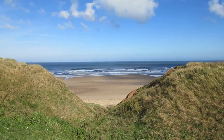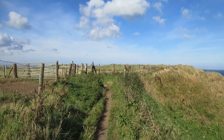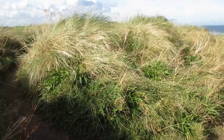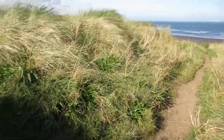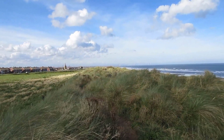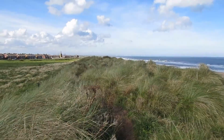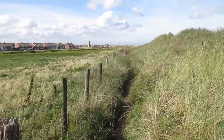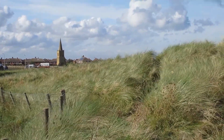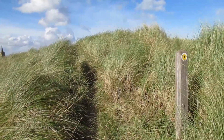If it's not too windy, you should be able to hear the sea. Seems to be a junction of tracks here, but we go straight on. We're really in the dunes up here now, quite high grasses. As we get towards the centre of the mosque, and these high dunes at the top of the cliffs, in the middle of the dunes we have a repeater sign. We're still on the right path.